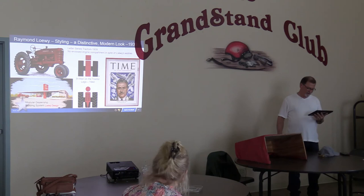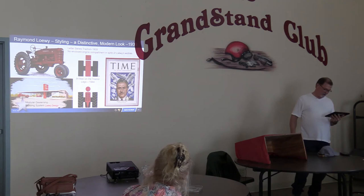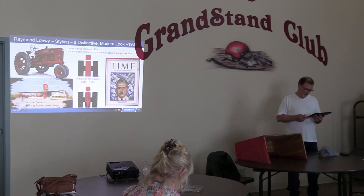Loewy created a new kind of tractor for the letter series. They were modern and streamlined. When combined with Harvester's engineering, the letter series became the gold standard by which other tractors would be judged. Loewy also designed a new IH logo on the train returning to New York after a meeting with his client in Chicago. It became one of the most identifiable brands in the world, joining the likes of Coca-Cola.